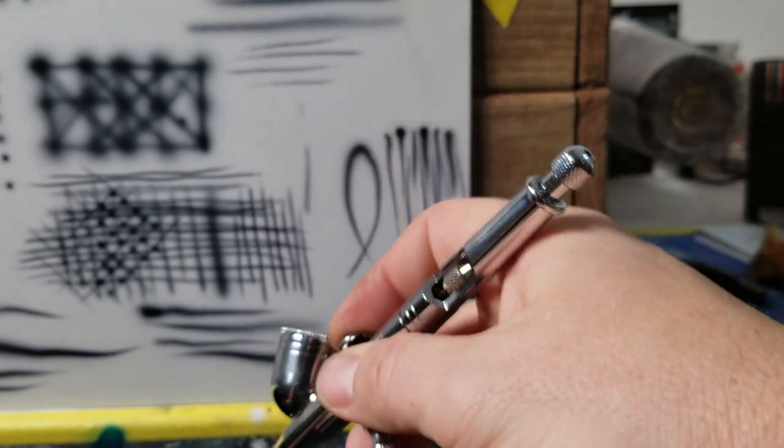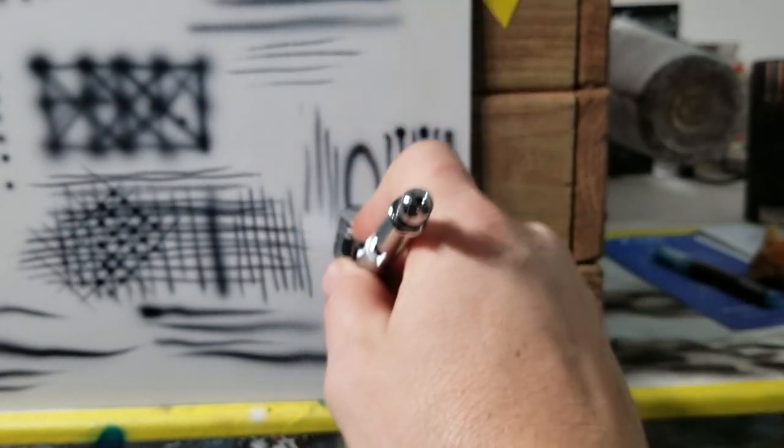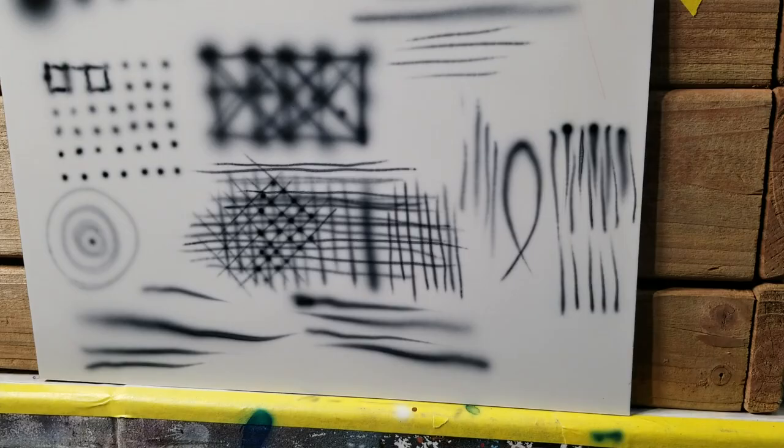Don't forget to blow it out if it starts getting hard to pull back and go with it. Cut that last part out. I don't even know what I was saying. So there you have it.